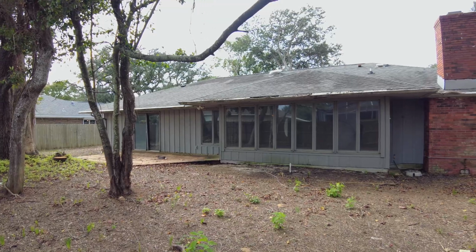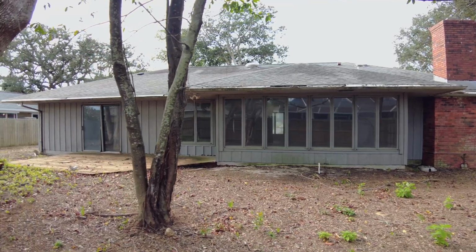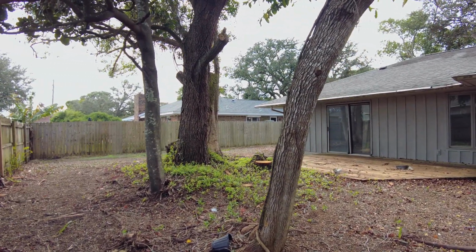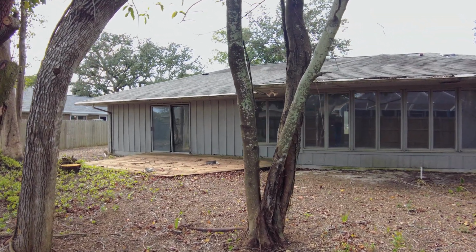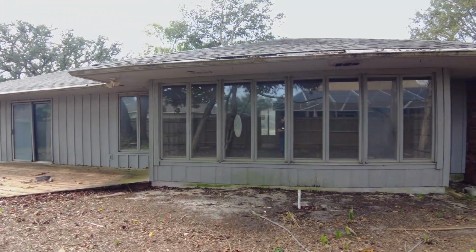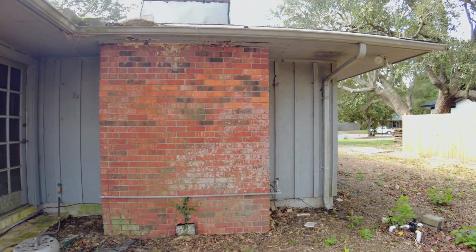Yeah, the roof looks good. It just looks like it has stains from trees and limbs and stuff and debris probably being up there. Not a big backyard, but it's big enough. Not a lot of upkeep, so there's really no grass back here. You have to redo a deck. But besides that, the roof being good, your money's really going to go into the kitchen and bathrooms.